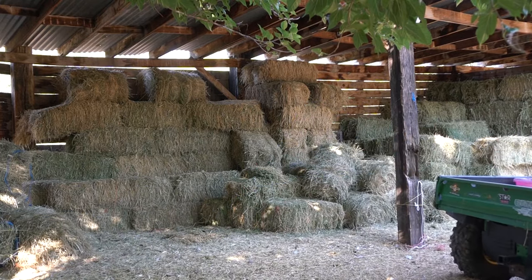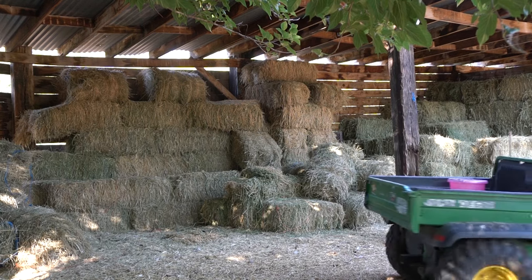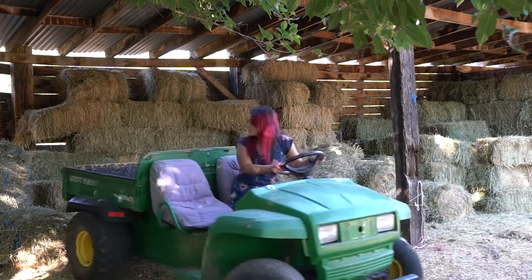So now I'm going to be driving around the farm, taking hay and grain to the animals. The first stop is the barn.